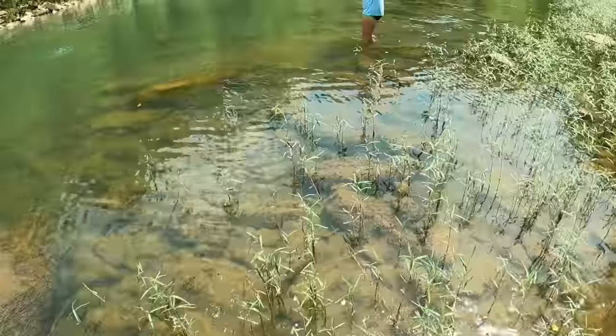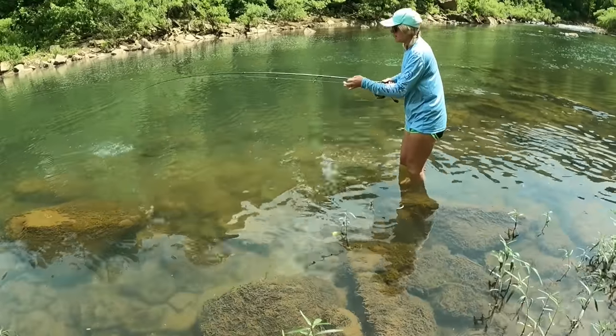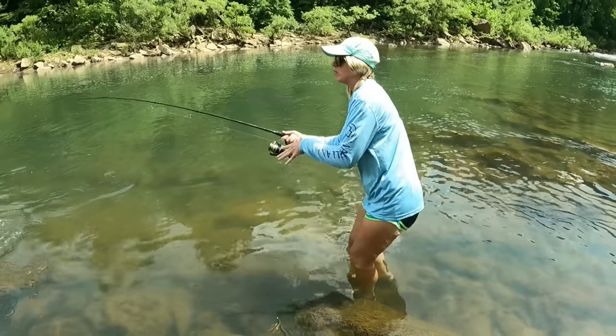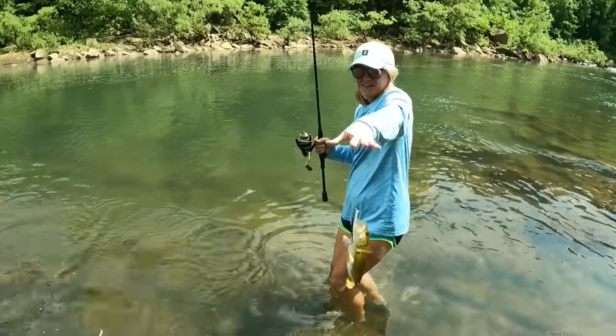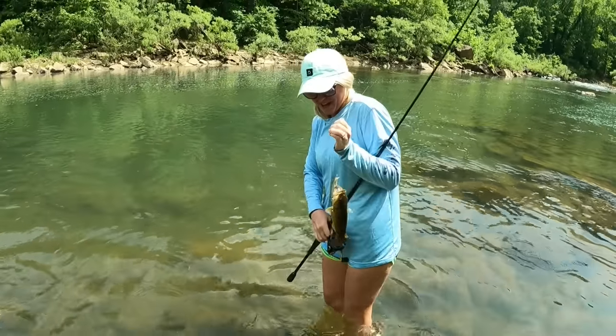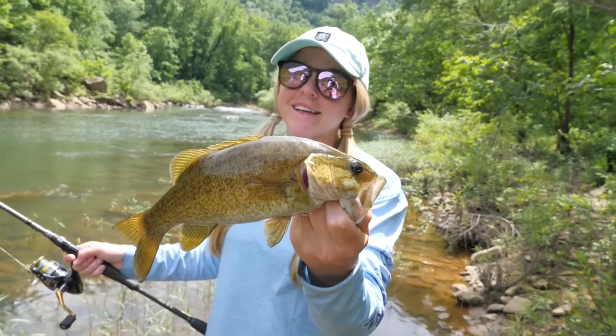Oh, good one, Jay. Oh, that's the biggest one, I think. Come on. You got him, Jay. You got him, Jay. Oh, gosh. There it is. All right, good job, Jay. Way to finally catch us a decent-sized smallmouth.